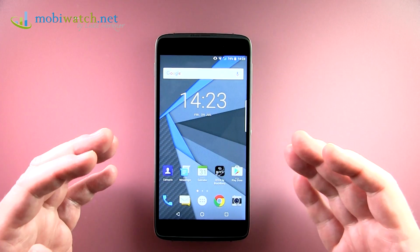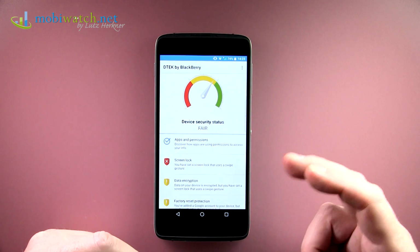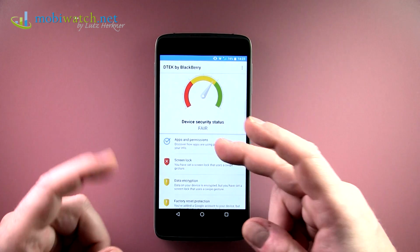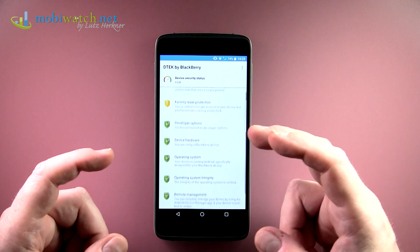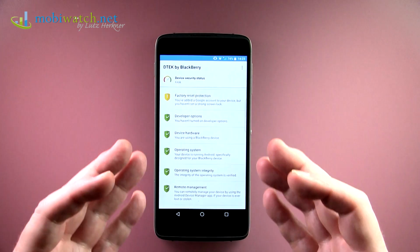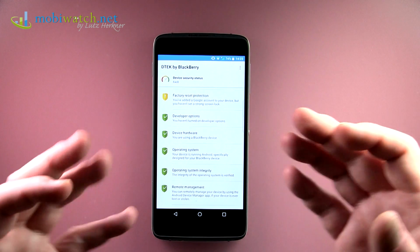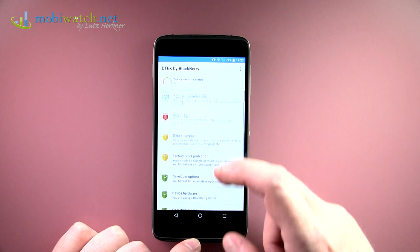But of course, it's coming from the DTEK app you might know from the Priv, because DTEK is the security center from BlackBerry where you can find everything. And this is called by BlackBerry marketing the most secure smartphone with Android system. So, of course, it's called DTEK now. Yeah, but I really love this one here.